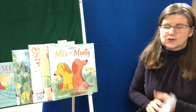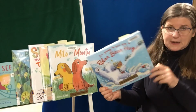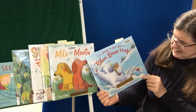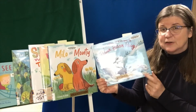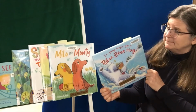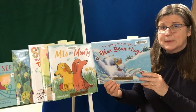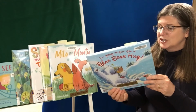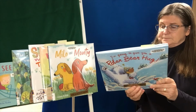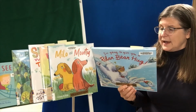This one is so cute. I'm Going to Give You a Polar Bear Hug by Carolyn Cooney, illustrated by Tim Warnes, and I've seen other books illustrated by this Tim Warnes, and I've always really liked them. So this is a poem, and it's about a child's imagination, and this little guy is imagining getting a hug from many different kinds of cold weather animals.